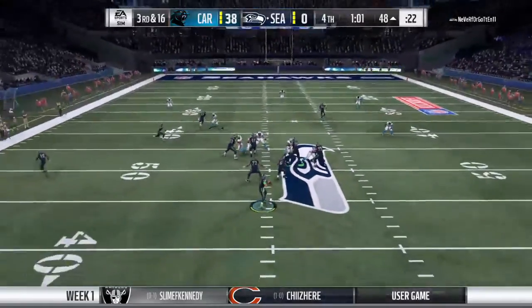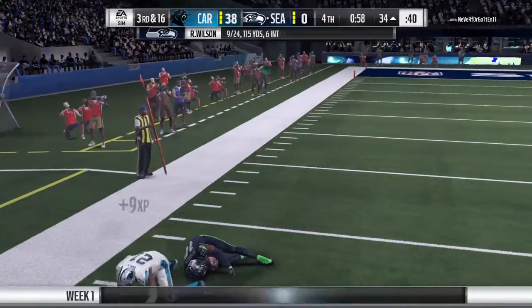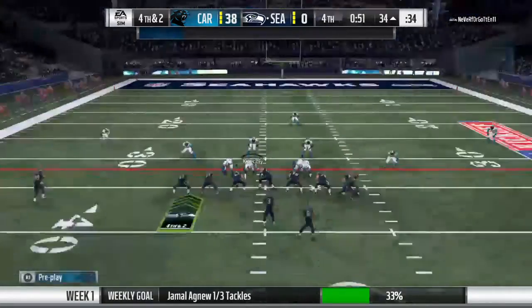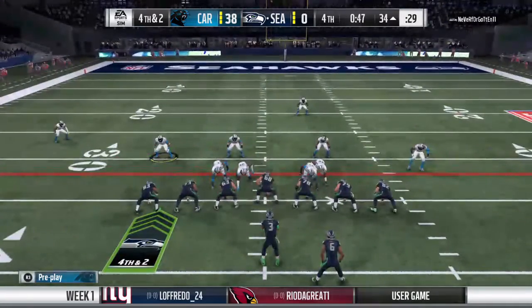They go play action with Wilson. Throw left side complete. It's Richardson. And they'll be inside the 35 now at the 34-yard line. It's a pickup of 13, but they're still a bit short, and it'll be 4th down.